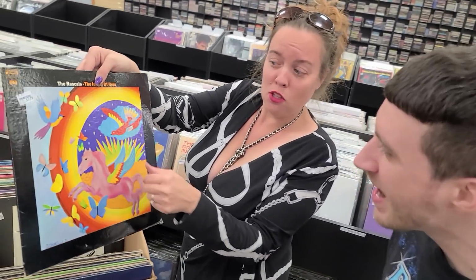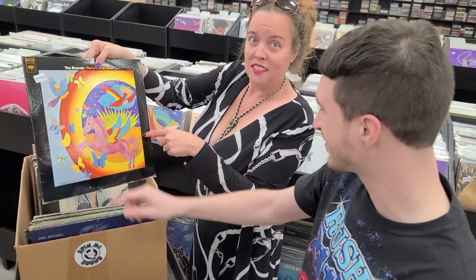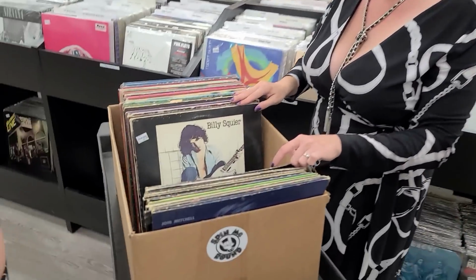Look, it's a Pegasus with devil horns. Yeah, I see what you mean. It's almost like they had a unicorn there, but they kind of photoshopped the horn out. That's what I was saying. But long before Photoshop was a thing. Lee Squire.